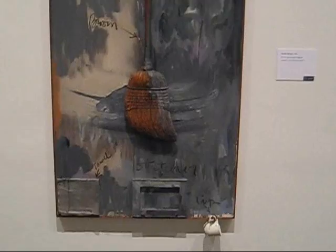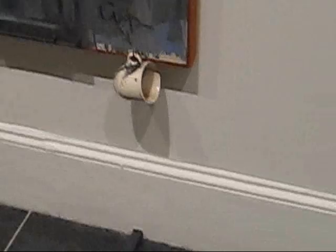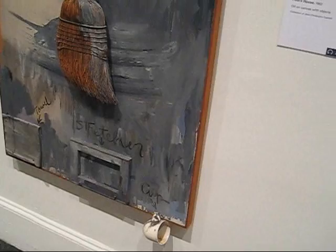And here we've got a broom, skidding the paint. Oh, this is great. This is Fool's House, and he's got a little coffee cup that he added on here, along with his two canvases. Oh, he's got a stretcher in the canvas.